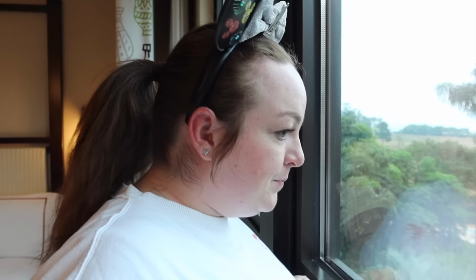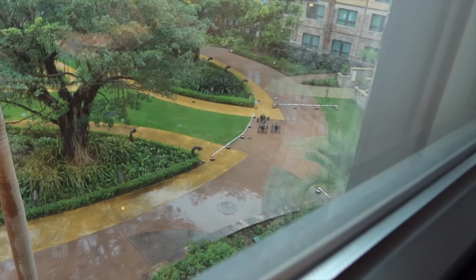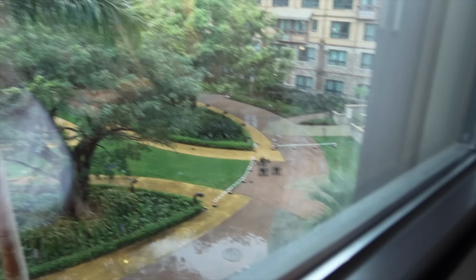Have you seen the go-kart track? Oh, cute. They've got little go-karts for kids down there. Well, and they can obviously whiz around this little area, I guess.